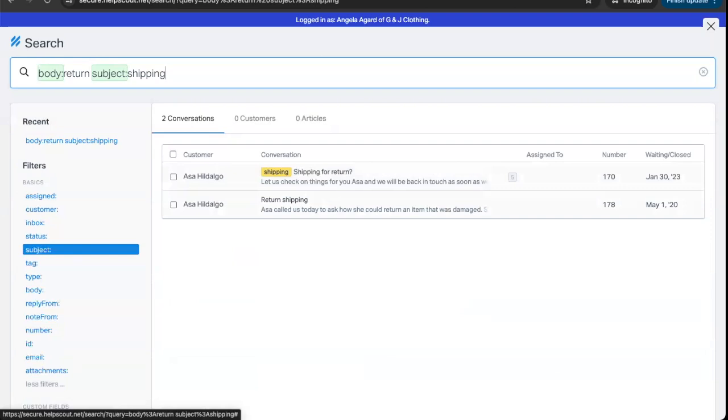So now I'm seeing every email in my account that has the word shipping in the subject line and also has the word return in the body of that email. And here I can see everything that I can search for: email conversations, social media conversations, customers, help articles. So just about anything in my account, I can search for here.